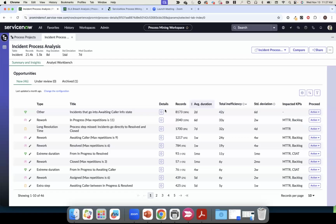That's an example of one of those rule-based ones. We specifically configured the solution to look for this scenario. And this rework one is an example of one of those more automated ones. We configured the solution to say, find rework on the states in the process. And it flagged, in this case, rework on the in progress state. These 2,000 incidents touch the state of in progress once, leave, and then come back to the state of in progress, usually representative of a quality issue of some sort.